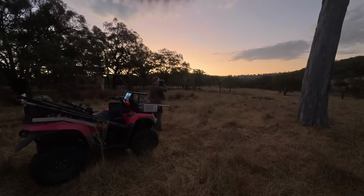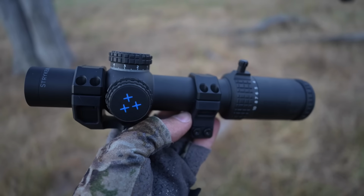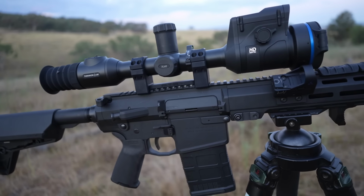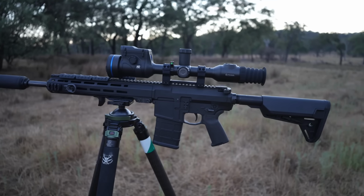It's time to get the glass scope off my rifle, the binos away, and get the thermal binoculars out and get my thermal rifle scope on the platform. I've got my day scope off, so I run a Delta Striker HD 1:10 by 28, and we're now in night mode, so I've got the Thermion 2 LRF XL60 up on there. Platform as usual at the moment is my Wedgetail WT25 chambered in 308.